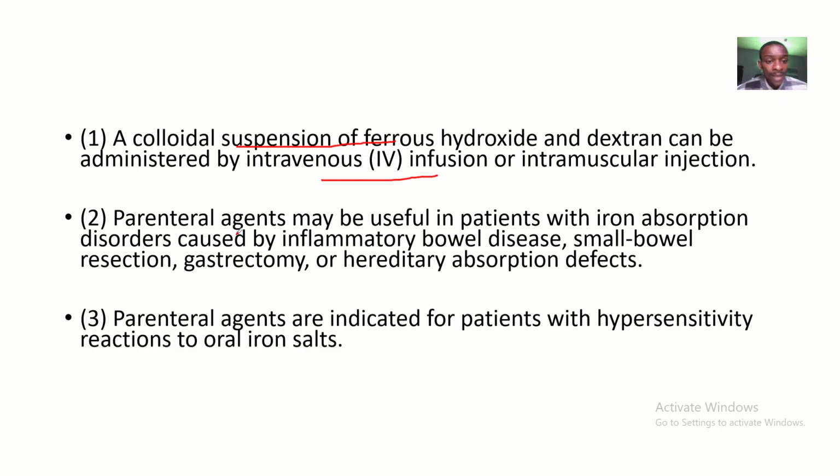Okay, so now parenteral agents may be useful in patients with iron absorption disorders, which are caused by what? Inflammatory bowel disease, small bowel resection, gastrectomy, or hereditary absorption. I feel like let me share more light on this. So parenteral administration of iron supplements is only useful if the patient has a problem with absorption.